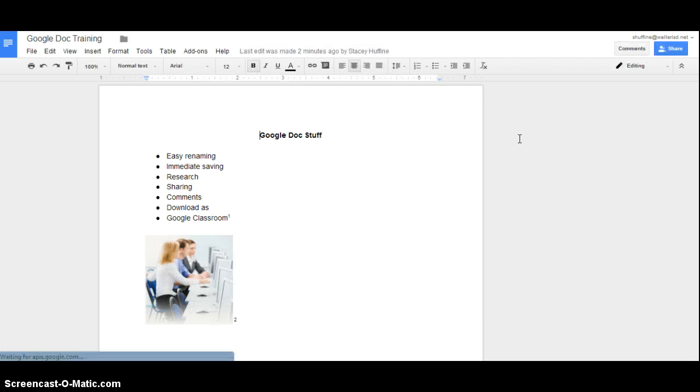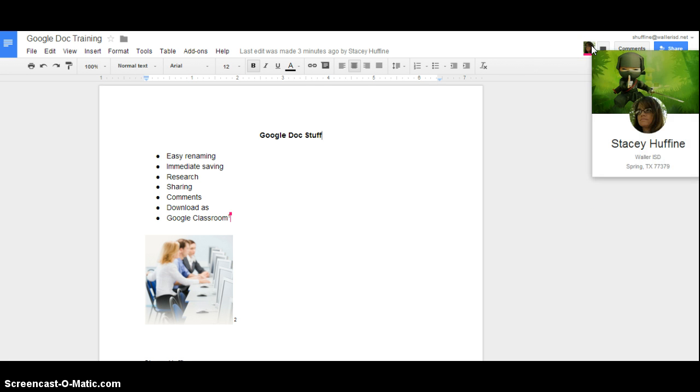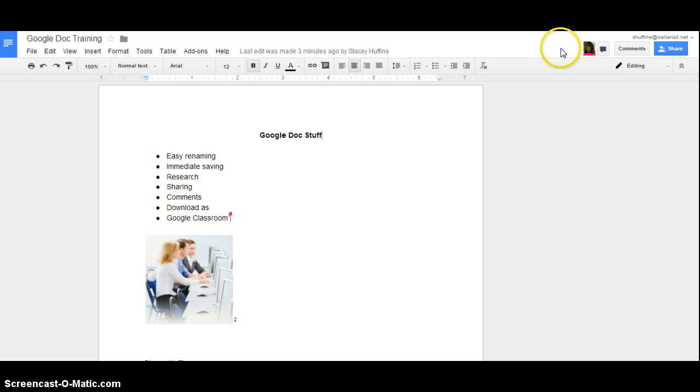Taking a minute to load with the picture. I can also see up here who is in that document. Now, if my other account was to close the document out, that picture would disappear. But if I have a bunch of people that I've shared with, whoever has it open at the same time as me, I can see who's active.